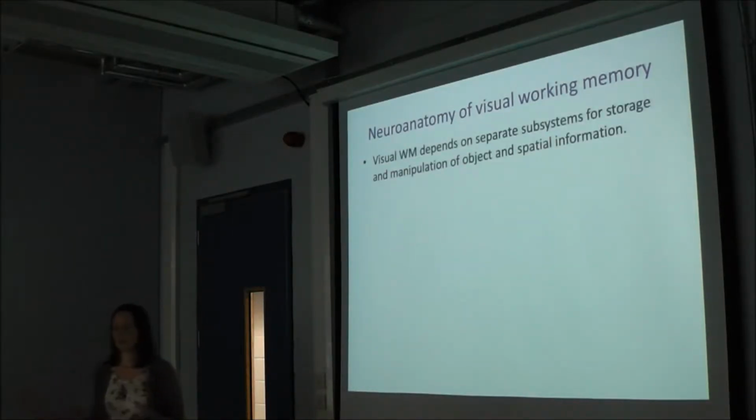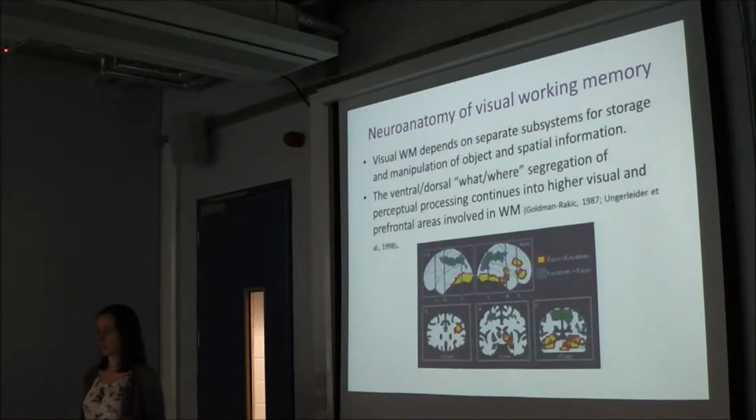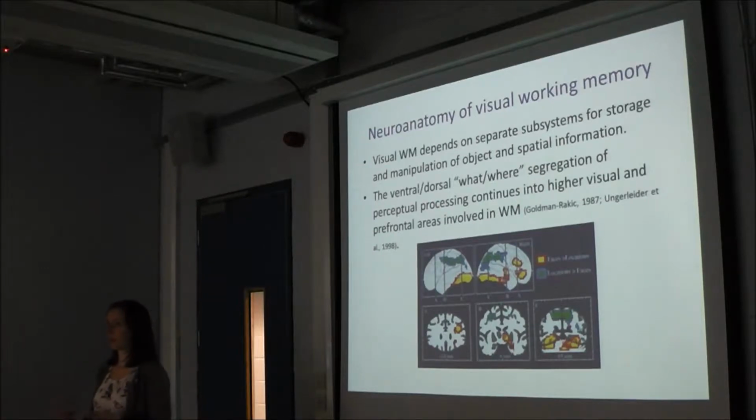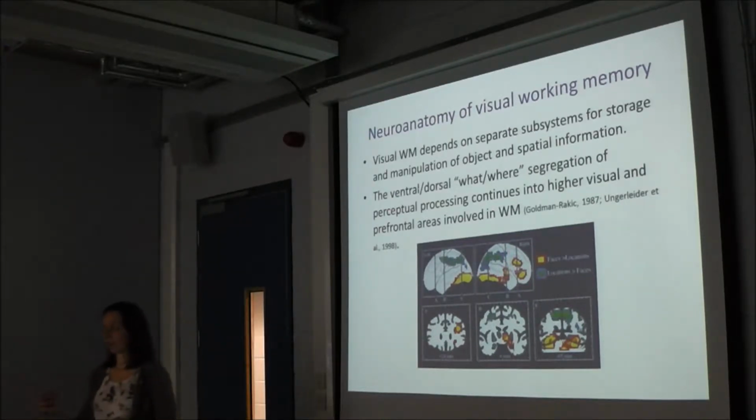As I said, there seem to be different subsystems for different types of information. And this has been shown to be true in an anatomical sense as well. So as well as being functionally different, there does seem to be an anatomical separation of different types of information in working memory. As probably most of you know, in vision, we have a dorsal and ventral visual stream. So the dorsal stream is for spatial information, and the ventral stream is for object information. And this has been shown to continue into higher level areas that are involved in cognitive processes like working memory. So into frontal regions, we see distinctions between spatial and object information. So in this example, it's faces and locations.